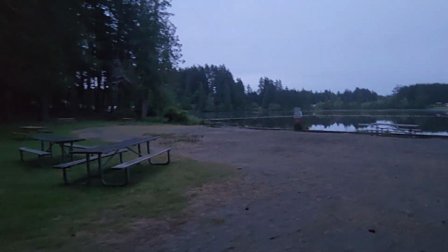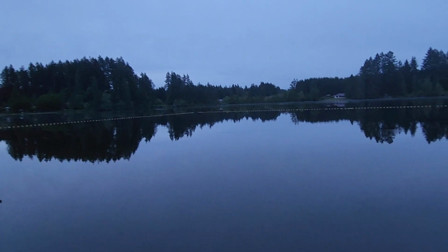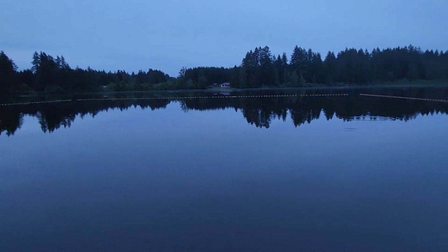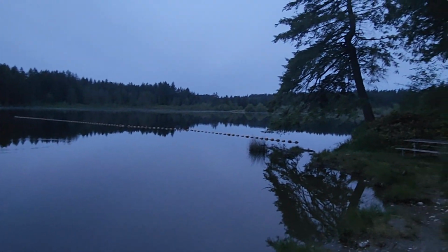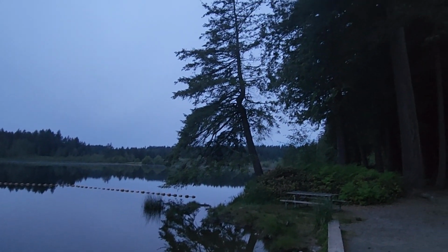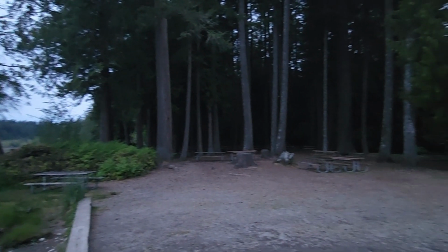Well, there's the first swimming area. They have bathrooms and showers. Over there is one of the food shelters you can eat at. Nice peaceful morning here, as you can see. And I think it was about 6 o'clock in the morning. Actually, probably earlier. It was probably around 5:30. So there's no one out there right now. Just had the place to myself.